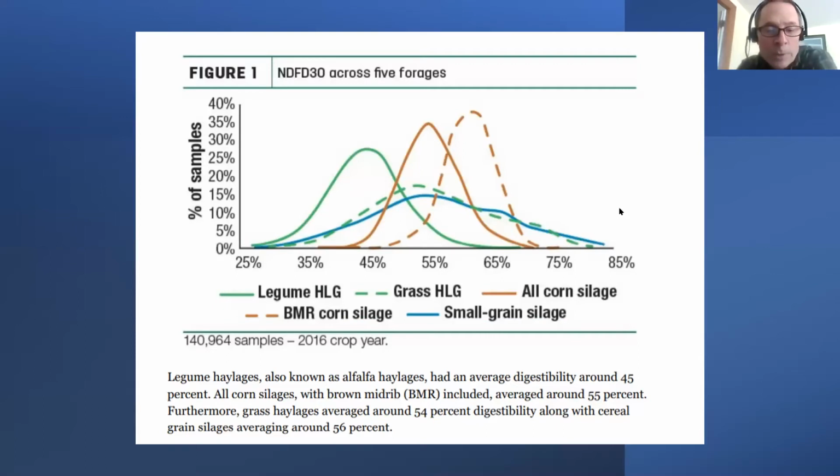This graph I borrowed from Cumberland Valley Labs. Again, it's 2016, tremendous number of samples analyzed, and they separated it out by legumes and grasses, corns, and small grains. And what this is a good depiction of is that as a percent of the samples of legumes, 25% of them were on average 45% NDFD at 30 hours. So in 2016, the average alfalfa came across at 45% NDFD, and you see it made a nice little bell curve. Grass silages, they averaged just almost 55%. But you can see the potential to have highly digestible grass fiber exists. There is a huge amount of grass silages that were over 60% NDFD.